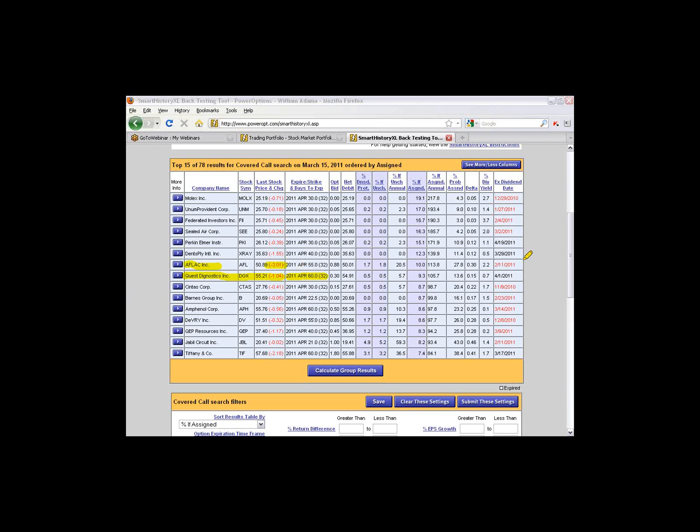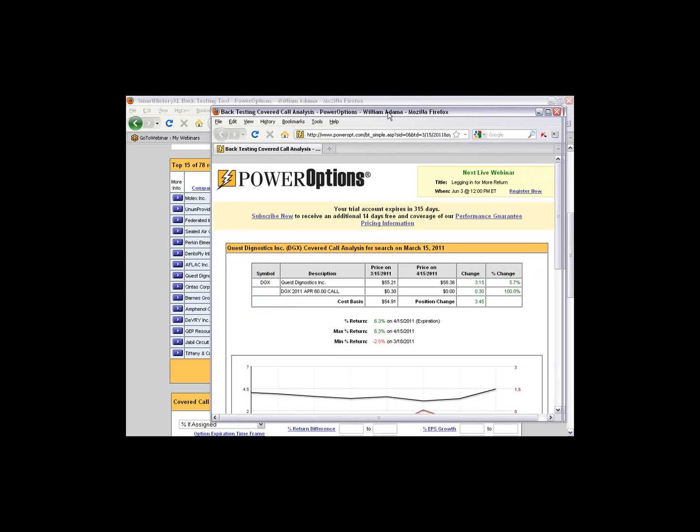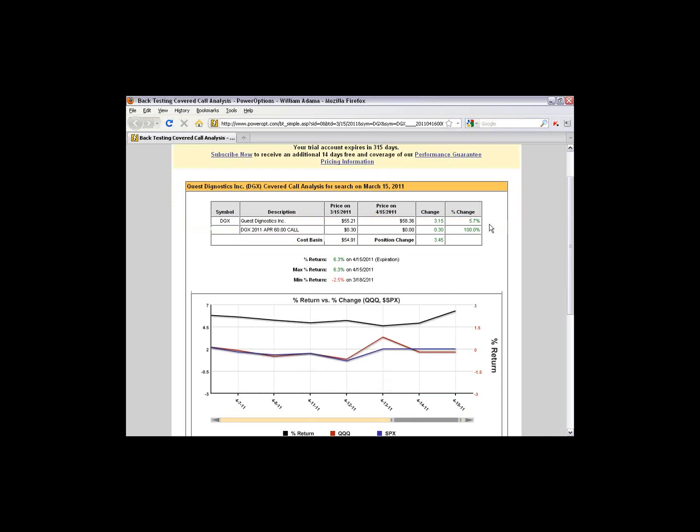So you can run the historical screen based on the search criteria, and then what I can do is calculate group results to see how these covered calls performed over the time frame, or research each covered call individually. I can choose to analyze the position or look at the price history or go link to the stock chart, for example, as well. So once you've saved the search, you can go ahead and just use the historical suite of tools, and that's available on the trial.